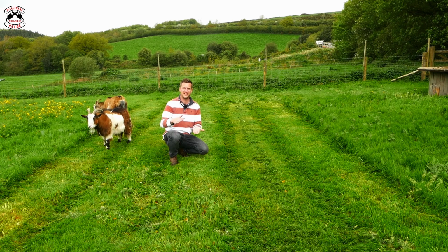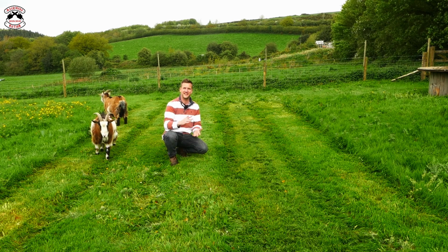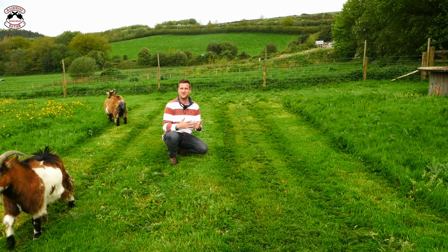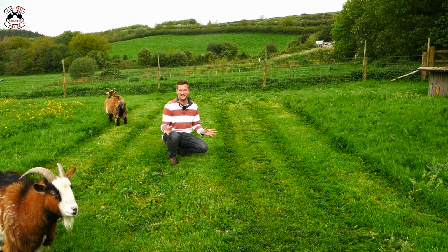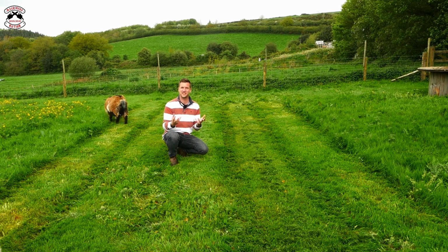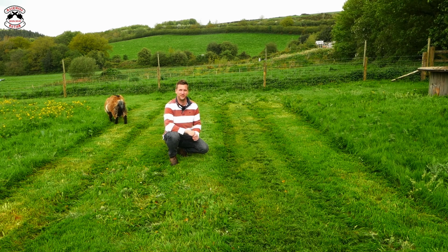A lot of people think that they can cut it right down low to start with and cut at the same speed as they do their lawn, but it's just not doable. Slow down, deck up high and take your time. Otherwise, you're just going to put undue stress on that mower. It's going to sound like it's really struggling, and you're probably just going to burn through the drive belts.